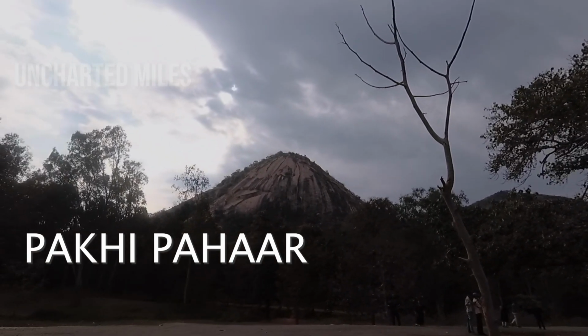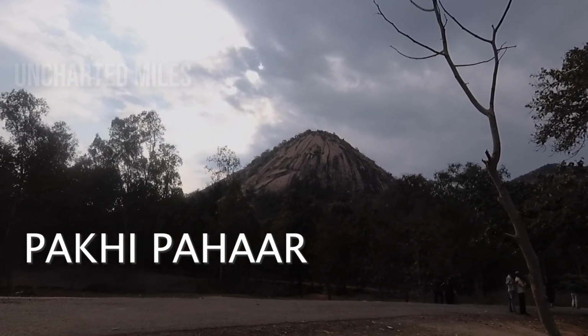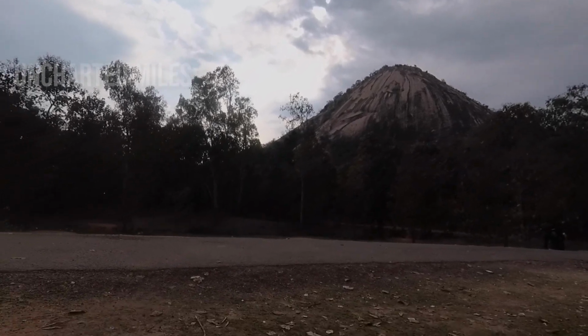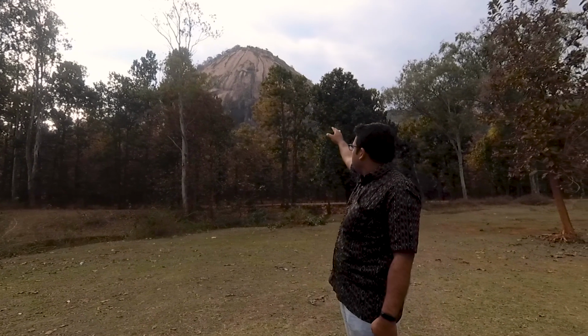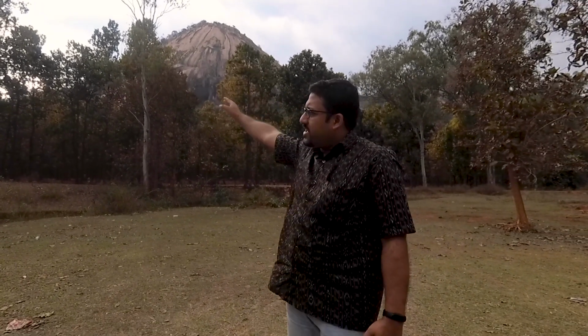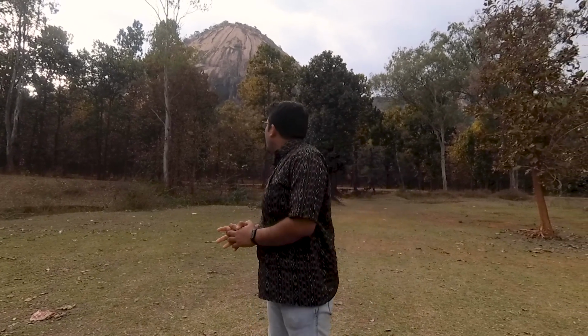This is a little cloudy afternoon, and we are standing in front of a dome-shaped hill that you can see behind my back. That is known as the Bird Hill, or in Bengali it's also famously called the Pakhi Pahar. Pakhi means bird and Pahar means hill. Why is this called Pakhi Pahar or Bird Hill?